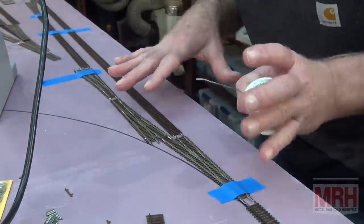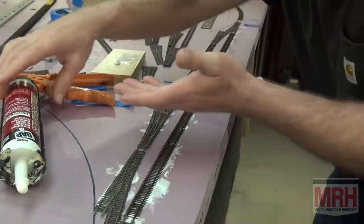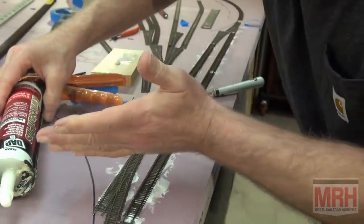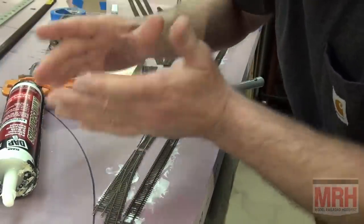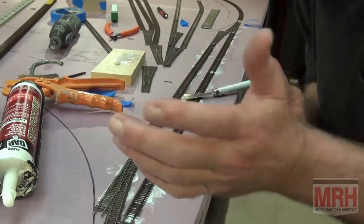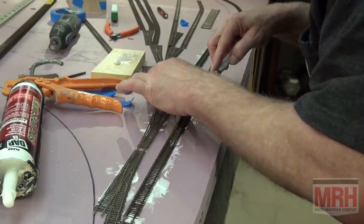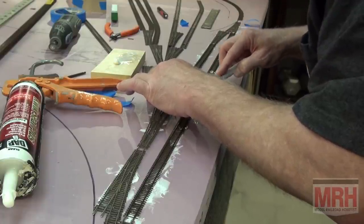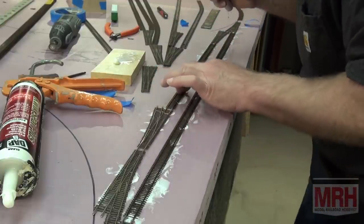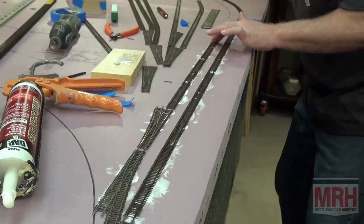And this will be permanent now, where it's not gonna shift and move around. I'm using DAP Quick Seal Plus silicone. This is actually not silicone, but a great clear glue from DAP. It's called Quick Seal Plus. And I'm using it to glue down this section of track that we've just completed so that this part will not move at all as we lay the rest of the main line for this first segment.